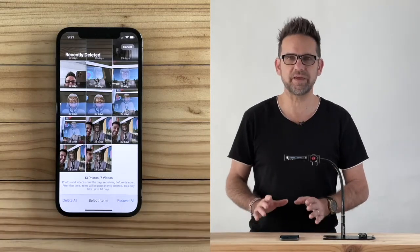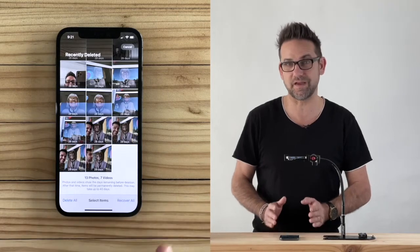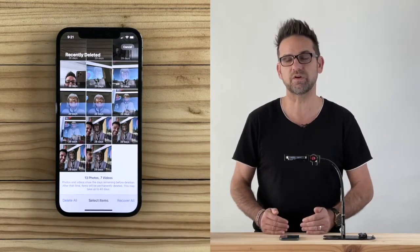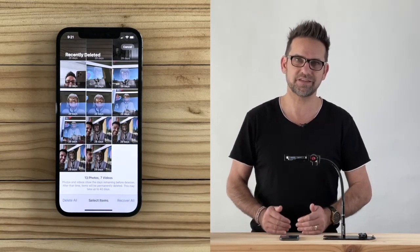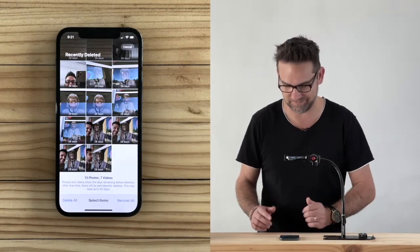So that's a great way of making some good decisions about culling your photos down. It gives you a second step you have to go through. You have to go to your deleted items folder to then empty those things out or to recover them back to your camera roll if you're having second thoughts. And you go, no, I want to hang on to them.